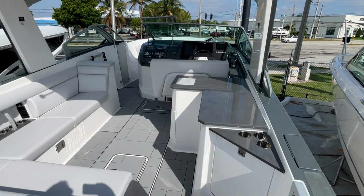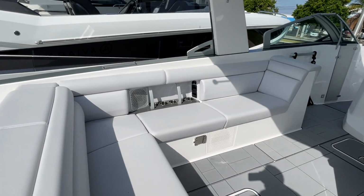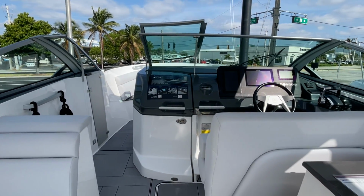Nice, easy walk through and lots of countertop space. You have a sink in here. You have coolers everywhere that pull out. This is cool feel vinyl. It does not get hot. The boats are very deep, so they're very safe. A lot of freeboard on them.